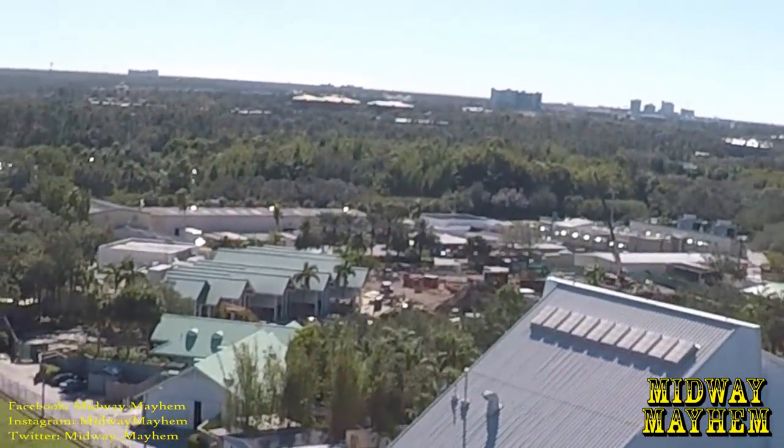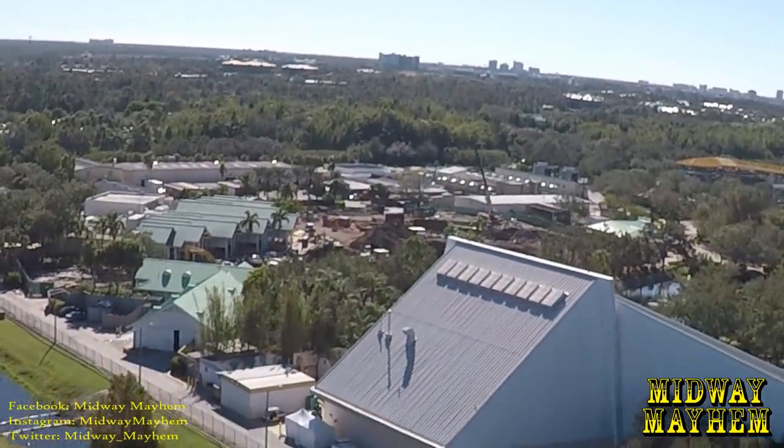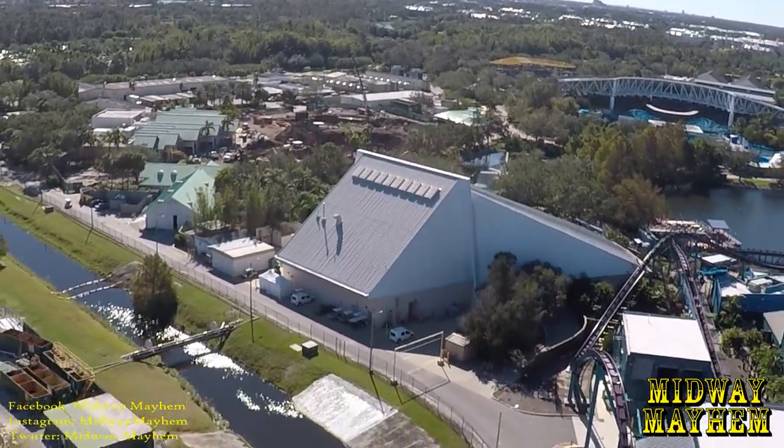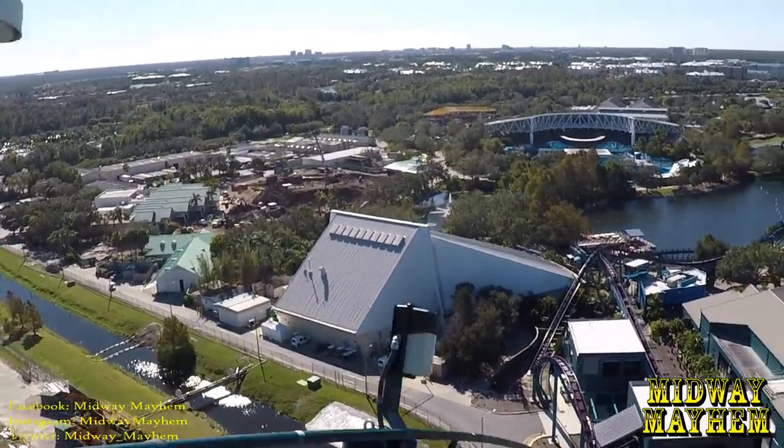Quick look at Infinity Falls from Mako's lift hill. We can see the crane in the air and a bunch of digging all over the site, but we don't get a long view because now we're going down the drop.